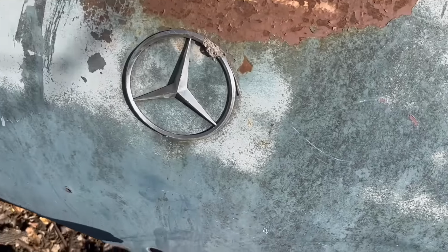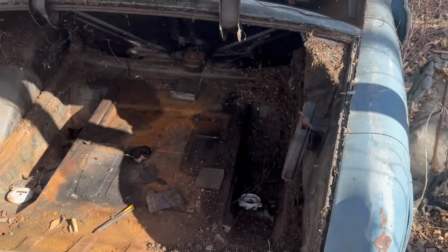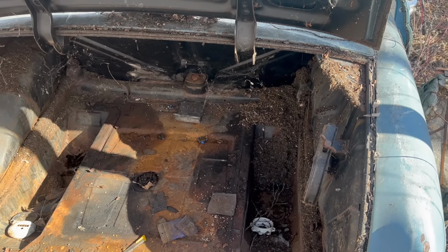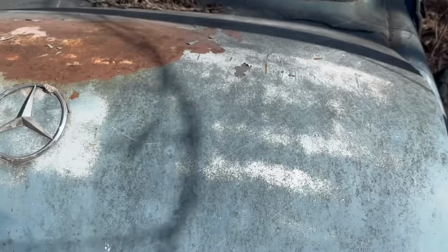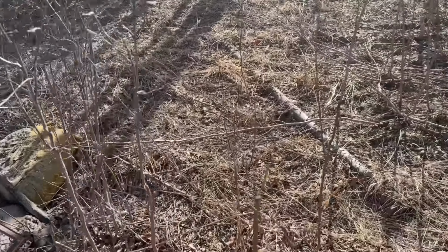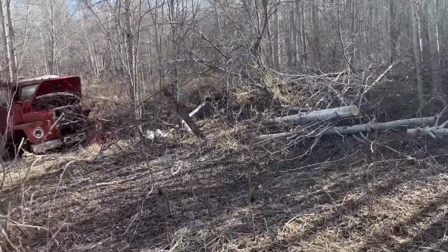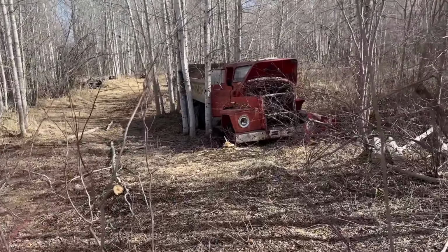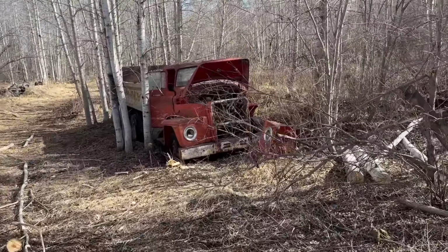180D. Not much going on in there. No spare tire, no hubcaps. Emblems are still on it. So these were probably functioning vehicles or close to it when they were brought out here. Okay, let's keep walking.